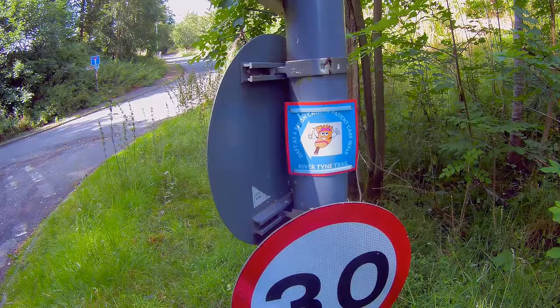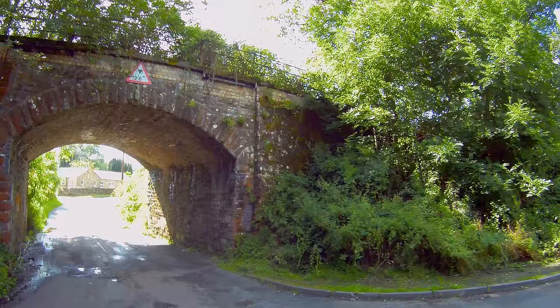Now we're going underneath this bridge by the looks of it. This is an old railway bridge.